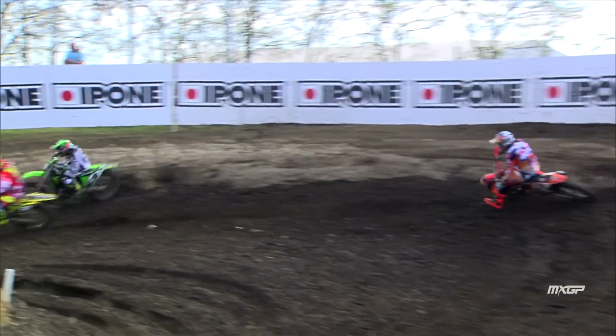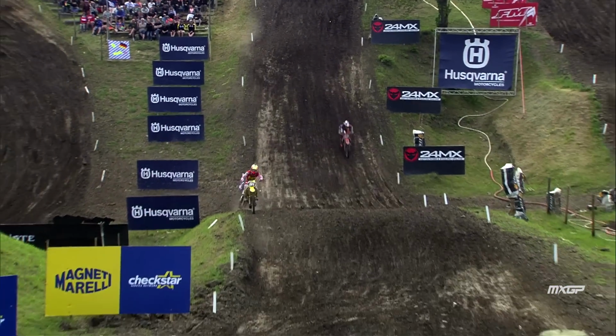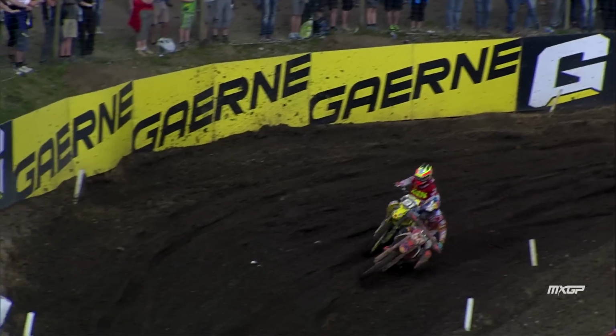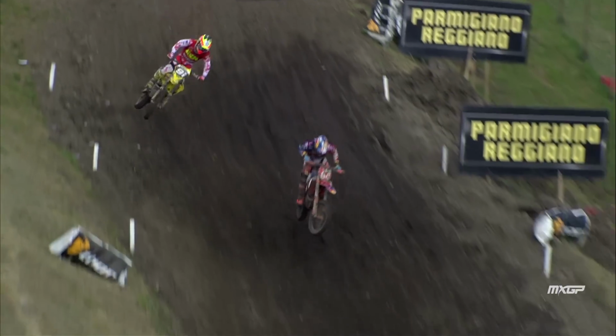And we caught up to Ferrandis and Paturel. That was my goal, to pass them, and then yeah, finally he could pass me, but he was a little bit faster in the end, but that's how it was, and I think we made a great race there.